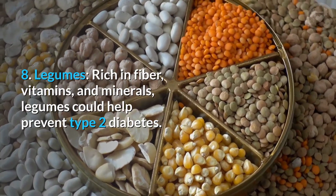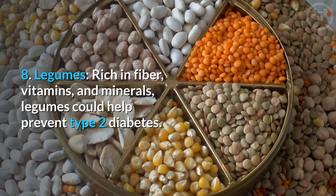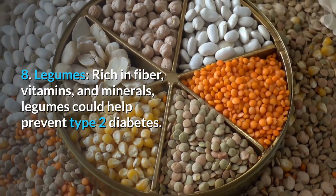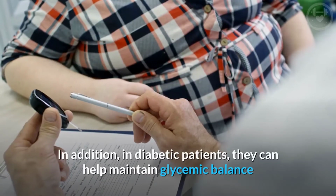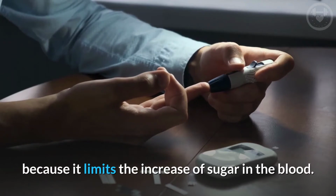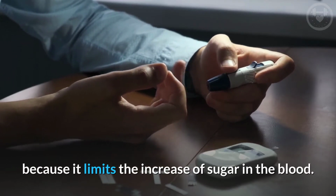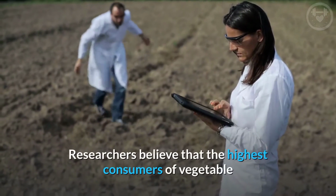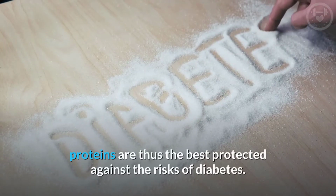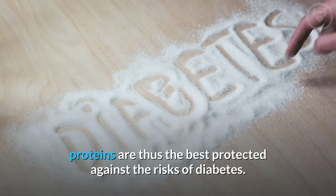8. Legumes. Rich in fiber, vitamins, and minerals, legumes could help prevent type 2 diabetes. In addition, in diabetic patients, they can help maintain glycemic balance because they limit the increase of sugar in the blood. Researchers believe that the highest consumers of vegetable proteins are thus the best protected against the risks of diabetes.